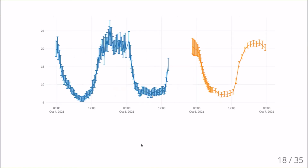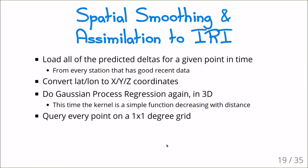Here's another interesting case, taken from Idaho, which stopped reporting data or had a lag in reporting the data. So you can see that there's a 10-hour gap where we don't have data for the past 10 hours, but we can still start predicting at the current time. It's just going to be based on a combination of the latest things that we've seen and the 24-hour-old data, with a little more uncertainty, which you can actually see in the wide error bars. So that's the first major step in the system: for every location, do that prediction in time.